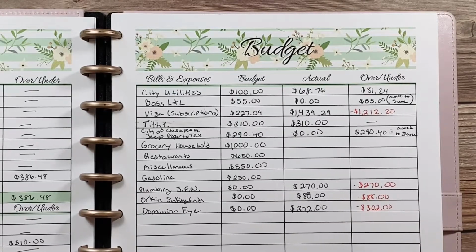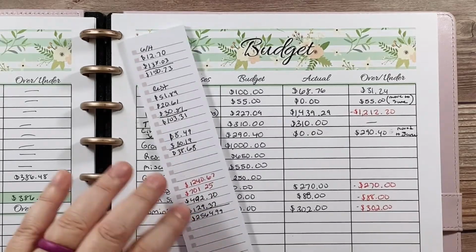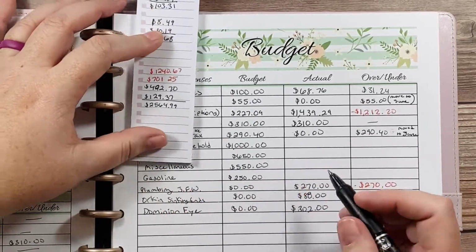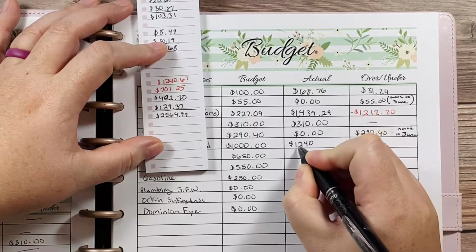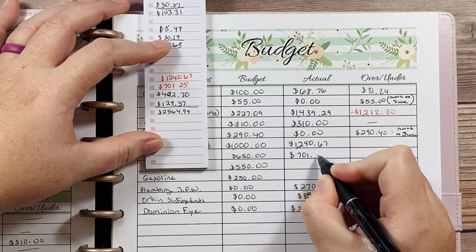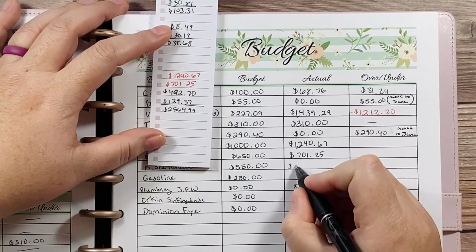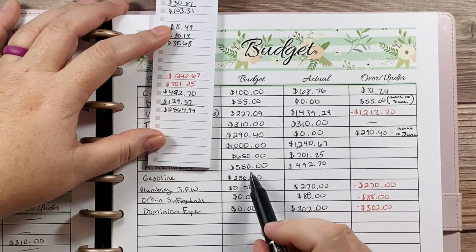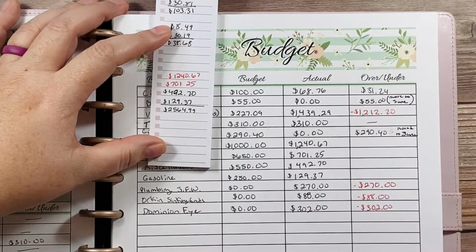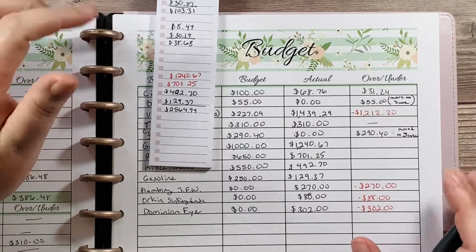I do have my numbers here. I just kind of wrote them at the bottom of what I had earlier in my little notepad here. So these bottom numbers are the totals for all of these categories. Grocery, household, for the month, I spent $1,240.67. The restaurants, we spent $701.25, and I wrote it in red to remind myself it's over budget there. Obviously here, this is $492.70, which is under budget there. And way under budget is gasoline, $129.37. So that saved us some money and helped with the adjustments and only allowed us to be $113.99 over in total.